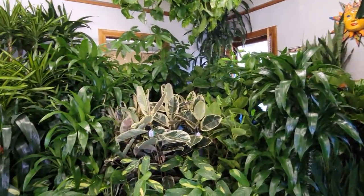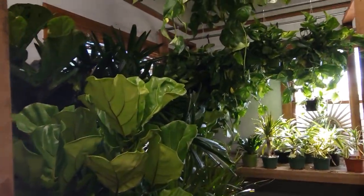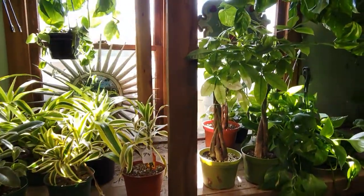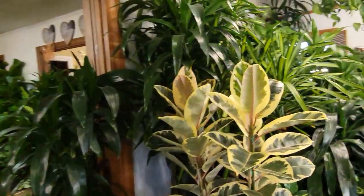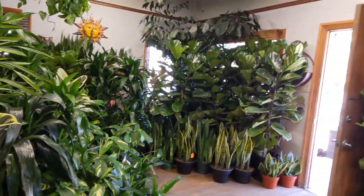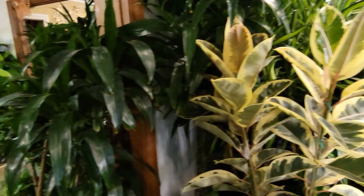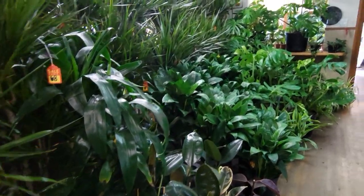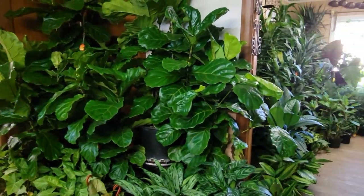Whoa, look at this place. Oh my gosh, look at these tanikis. Oh, they are so pretty. Wow, dude, this whole place, look at how many plants they have. It just literally fills up the whole room. It's amazing. More philodendrons. Wow, look at these plants. They're so big. Monsteras. This is like a house.